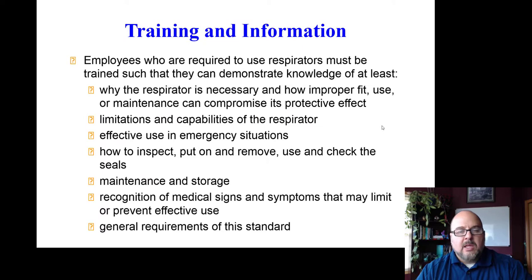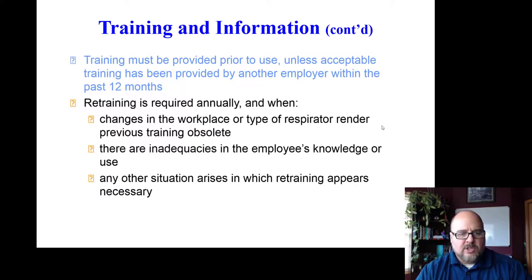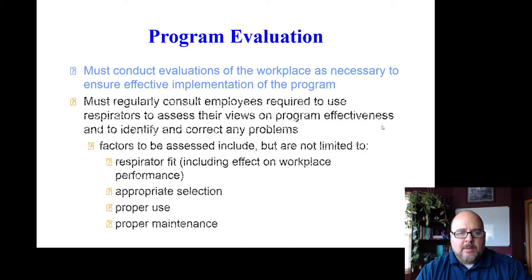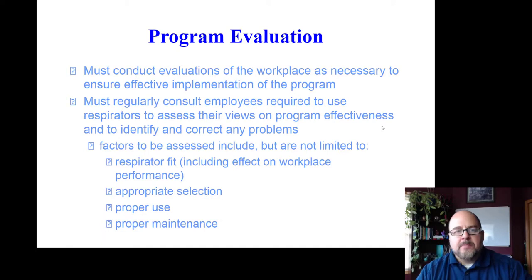You should go through training annually. People get new masks if they have a massive weight change, so that it changes the configuration of their face, or their health conditions change. You should evaluate it before you do the training each year to make sure that everybody's still comfortable, they're still able to wear them, they're storing them properly, they're cleaning them.